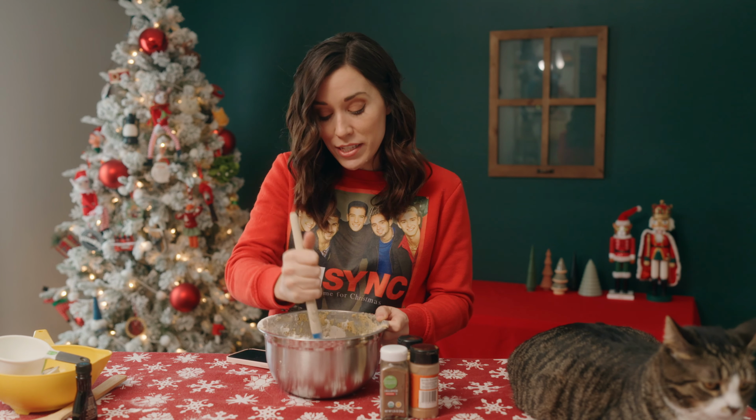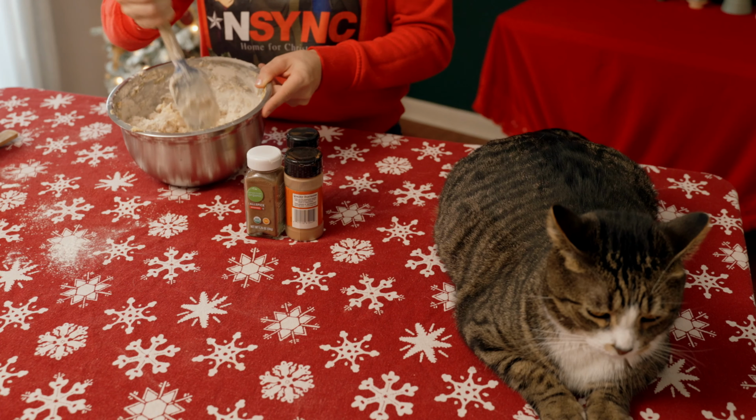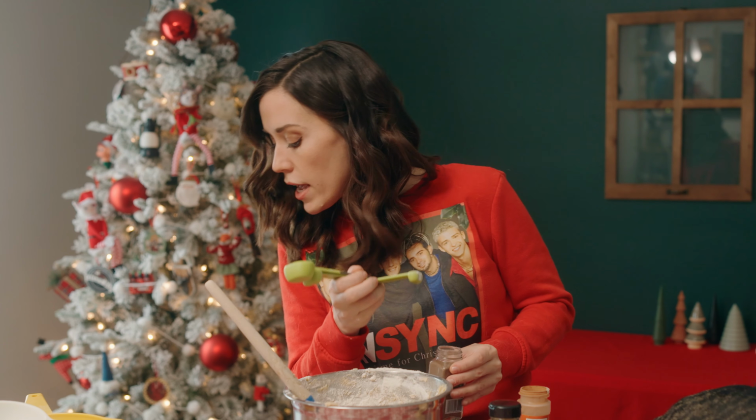Then we're gonna add the spices. All right, this is starting to kind of look crumbly, which is what we want. These wreath cookies had just this beautiful, perfect, delicate spice. It was like the essence of Christmas. Okay, so 1 teaspoon of allspice, 1 teaspoon of cinnamon, and it looks like half a teaspoon of ground ginger.